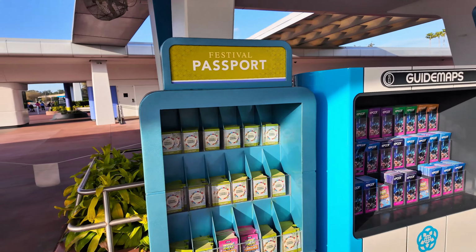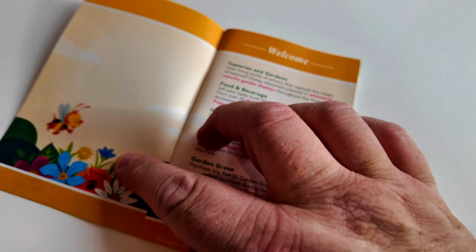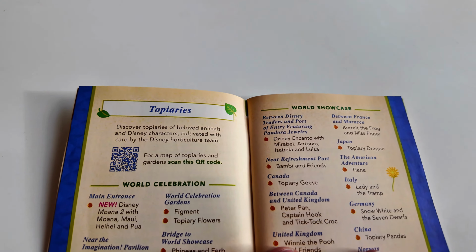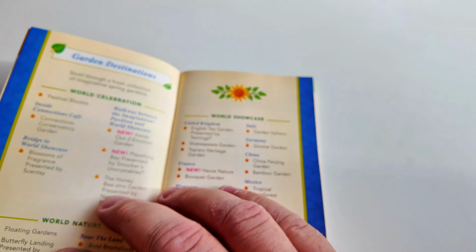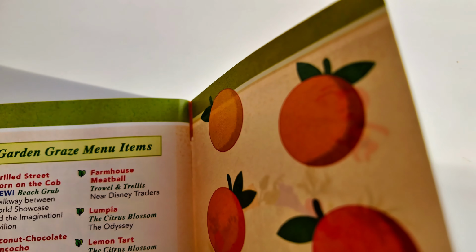Okay, so as we make our way into the park, it's very important if you're coming down for Flower and Garden or any festival, make sure you grab yourself one of these guides. This is the Flower and Garden Festival guide. It's going to give you all the information about the different festival marketplaces, all the great things to eat around the World Showcase and all throughout the World of Discovery. But in the back here, this is where you're going to find the special Garden Graze menu items that you can buy, eat, and get a stamp for.